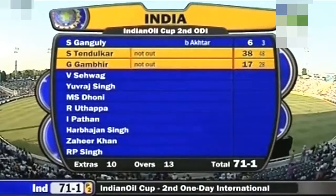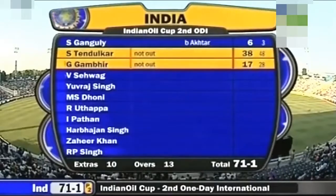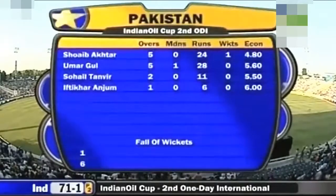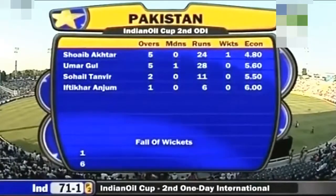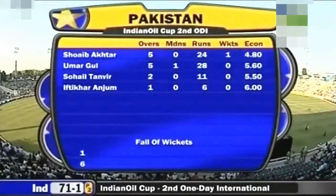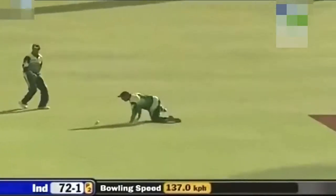India won the toss and elected to bat first. They lost Sourav Ganguly in the first over of the day, but since then Tendulkar and Gambhir have added 65 from 76 balls. One wicket to Shoaib Akhtar. Things could have been different. Here are the Indian selectors. They've got a lot to decide today.